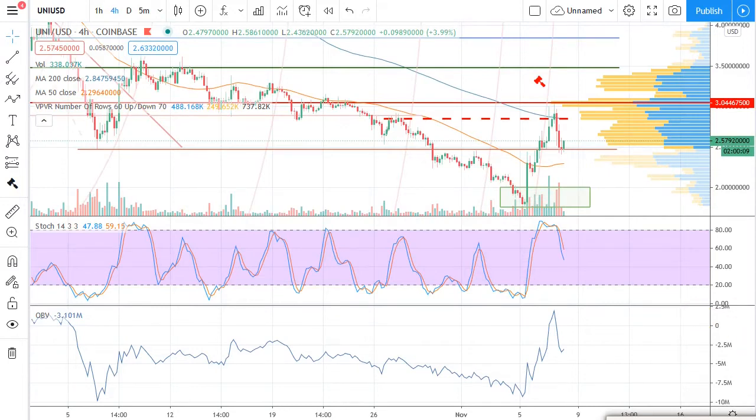Now, other things that motivated me to sell are volume profile clusters.